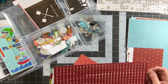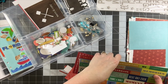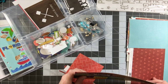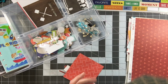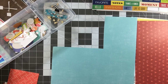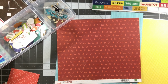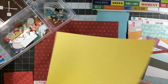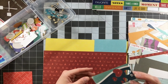Got some sticker sheets with alphas. I've got a red alpha, navy, and then just some word stickers. And those, I believe, are from, oh, I can't think of it right now. That was a collection pack I purchased. And then here are the papers. Some of these are cut into Echo Park. So this is Splash by Echo Park, and this is the Wildlife by Echo Park. We've got some more Splash. Some of these are full sheets, some of these are cut up, and then here are all my little scraps.